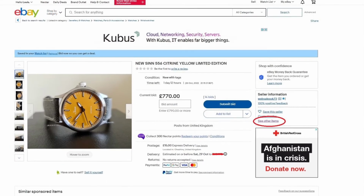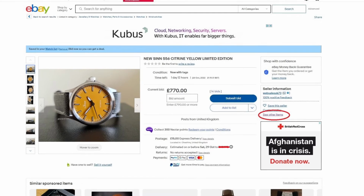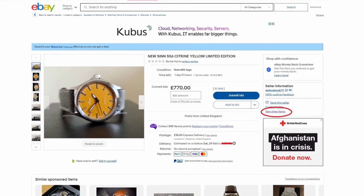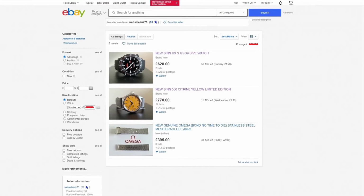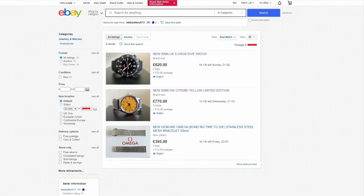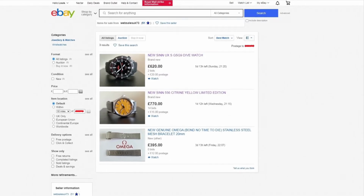Number 8, combined shipping or deals. If a seller has multiple watches you like, try to negotiate a deal on that basis. A lot of sellers will make a deal for multiple items because of the ease of shipping items together and the cost saving of combining shipping.